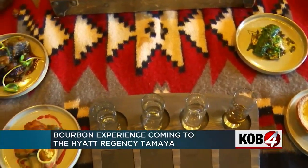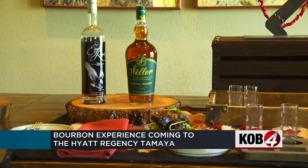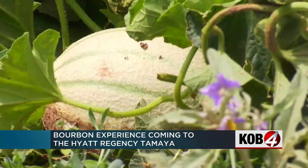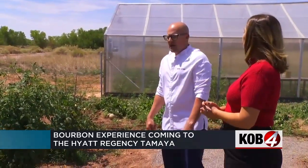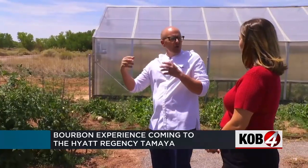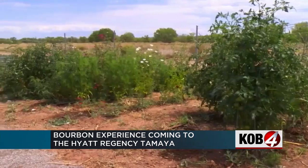And it's no surprise bourbon is gaining attention in our state. Bourbon sales are up more than 12% every year across the U.S. The garden is close by. Every bite for the menu is based on what the land will provide. We know that there's certain things that are going to work out here. A lot of things that grow kind of like in a certain part of Africa grow really well here. It's a very similar climate. So chilies, peppers, tomatoes, we have okra.